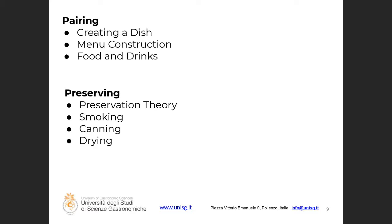We cover the process we have to consider to create a dish in terms of different tastes and flavors that I have put together. But also, from the different dishes, how can I build a menu? Because there should be a line to follow.